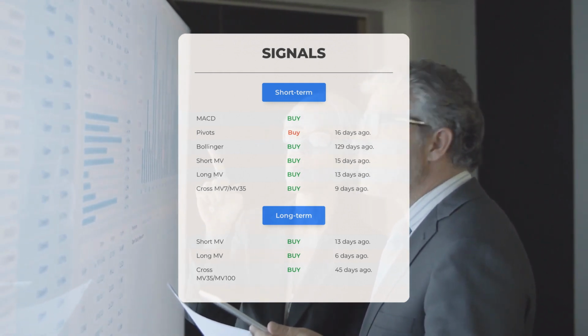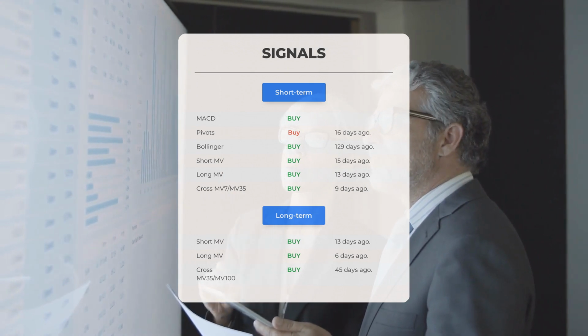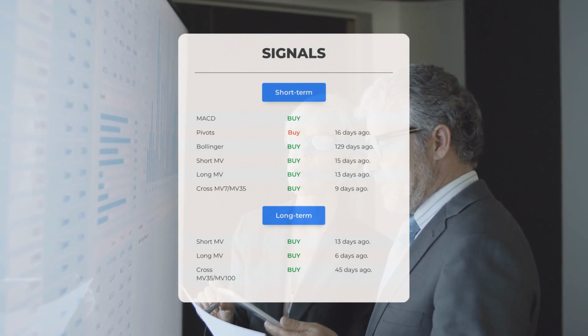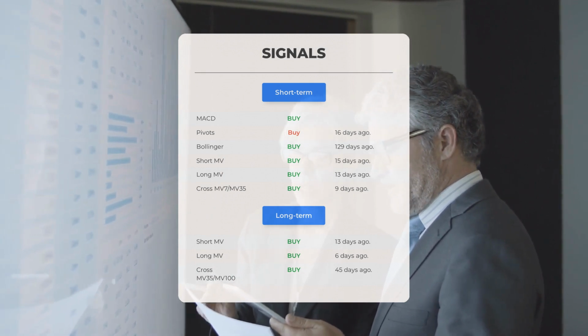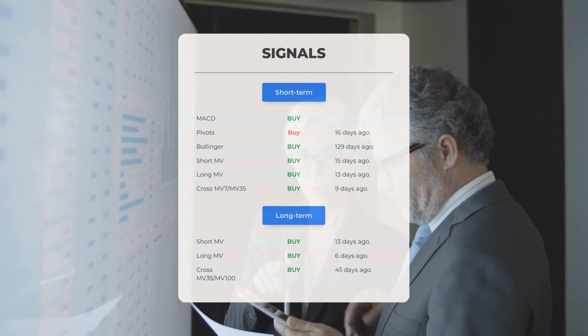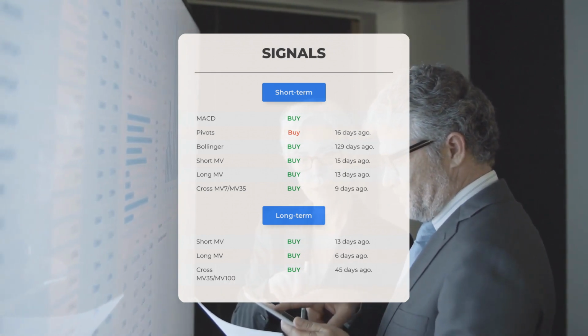Taking a look at the 12-month chart, we can observe the following signals. The short moving average gave a buy signal 13 days ago. Similarly, the long-term moving average indicated a buy signal 6 days ago. The relationship between the short and long moving averages also showed a buy signal 45 days ago.